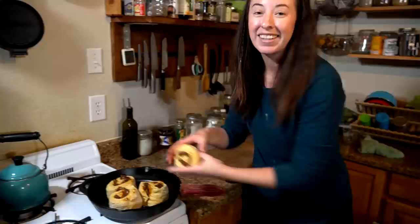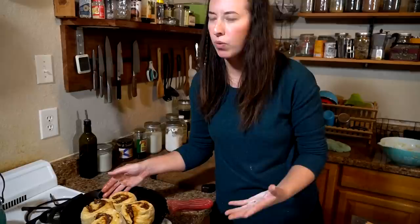These are going to be huge. We're gonna get them in the oven and we have our oven preheating at 350. They're probably gonna take about 20 to 25 minutes. So we're just gonna keep an eye on them.